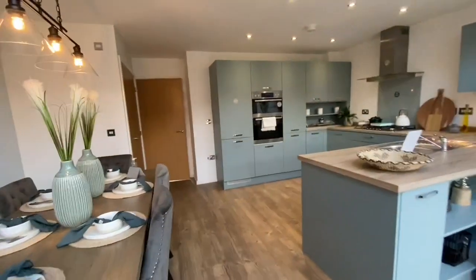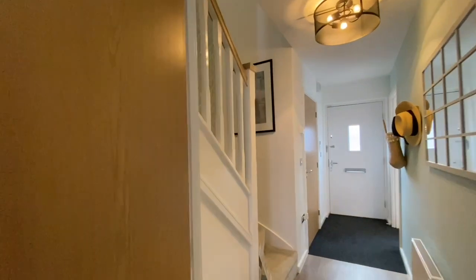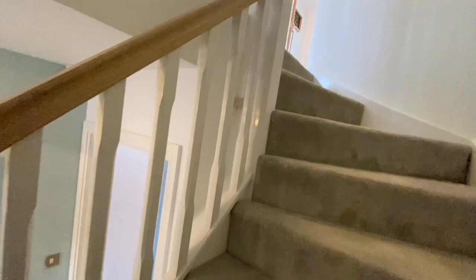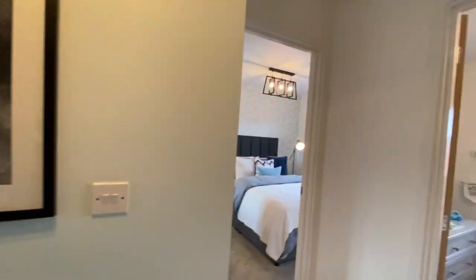Right, let's go take a look. Let's go take a peek upstairs. Apparently you can choose whatever you want. Oh, hello there. How are we doing in our new home? I say new home. Right, let's go and have a look. Stairs. See, isn't house something exciting? It is. Right, which room should we start with?